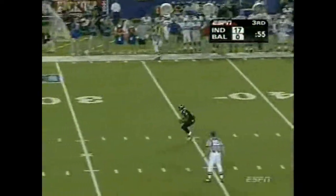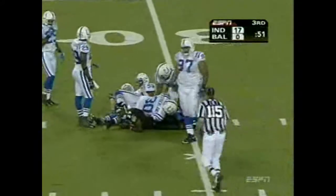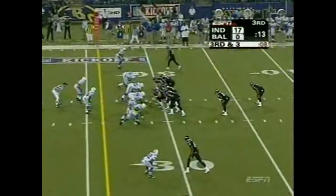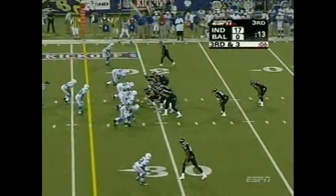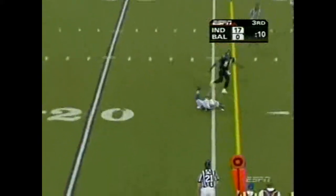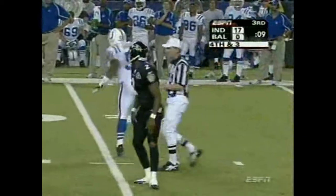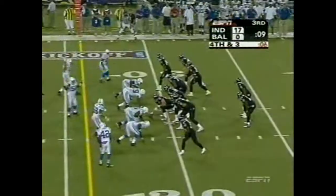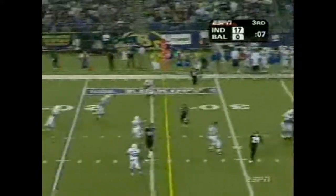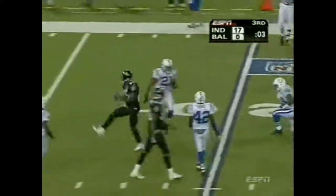Wright dumps it to Taylor, and Taylor is tackled by 4 Colts, but not before he gets inside the 30. Blitz coming. Wright hangs in there and throws wide. Well, he throws wide because Dan Wilcox fell down. Trying to keep the drive alive. Wright over the middle, and they got the first down to the 21-yard line.